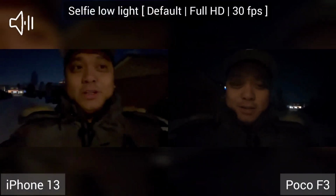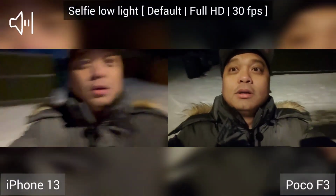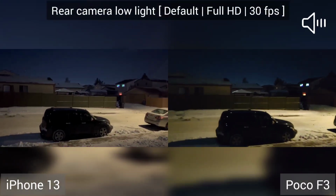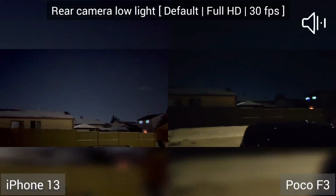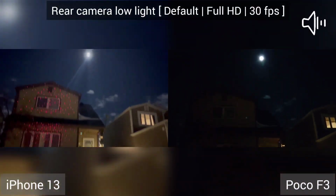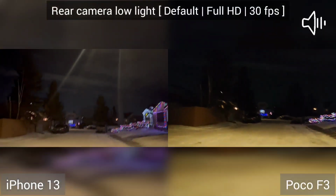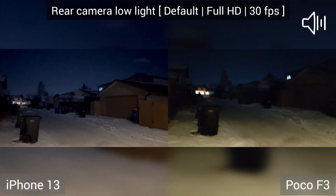Poco F3 versus iPhone 13 selfie video recording in low light condition. Which is better? So you can see the sky. Poco F3 versus iPhone 13 in low light condition. Looking at the sky, the flaring, exposure, and extreme dark conditions.